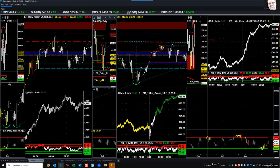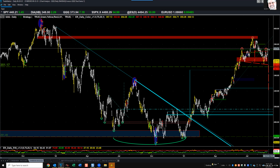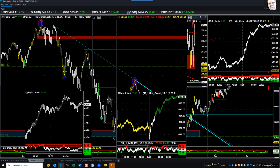Not super happy this morning with this amount of strength. The Qs have a slightly downward slanted neckline. The high today, like the DIA and the Spider, is above last Thursday's inside shoulder high. And that's pretty much the case in all the indexes. So we had the inside. Are we making the outside shoulder now, maybe a few days early? Stay tuned. Okay. I'm going to skip the Russell for the moment.